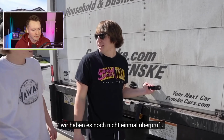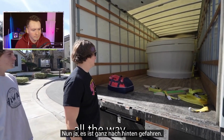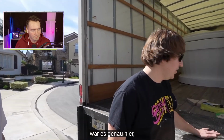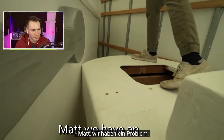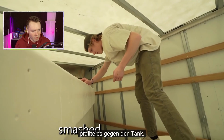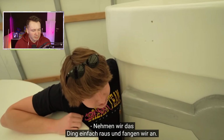Broke on the drive. We haven't even checked this thing yet. Don't say that. Well, it moved all the way back. When we started on this trip, it was right here, so we could easily get it out. Next, we made sure nothing was damaged from the drive. Matt, we have an issue. What? When it slid back, it smashed into the tank. What do you mean? Giant hole right there. Brent, let's just take this thing out and start.